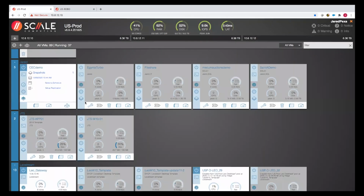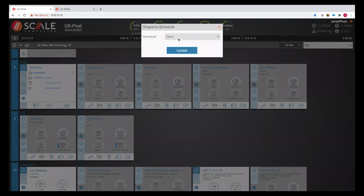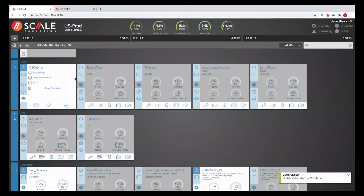So if we determine this is a good schedule for this particular workload, simply go ahead, select the schedule from the dropdown, click update, and away you go. Now for the life of this VM, it's going to follow the schedule unless, of course, I change the schedule or remove it.